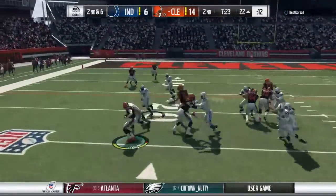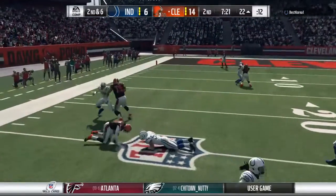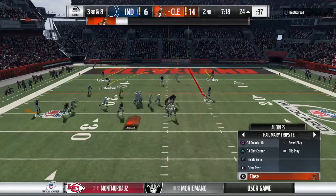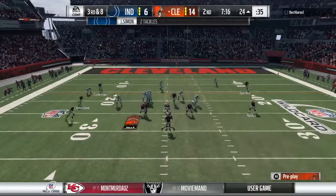They'll run it now out of the gun. And he tried to bounce it outside, but they'll stop him behind the line. It's a loss of 2, now 3rd down.